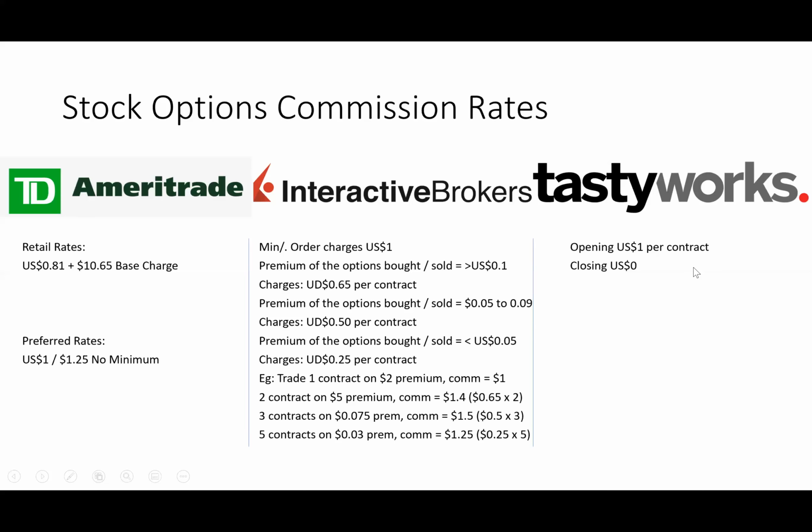For Tastyworks, they will charge you $1 per contract. If you buy a call option and decide to close it to realize your profit, there will be 0 charges.